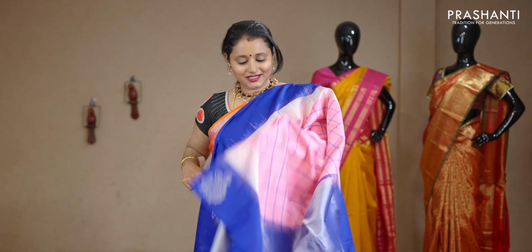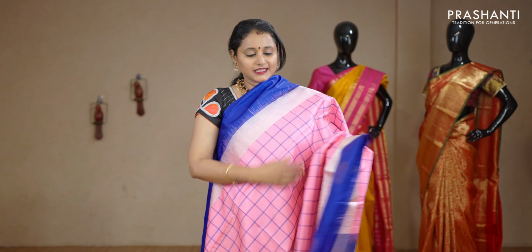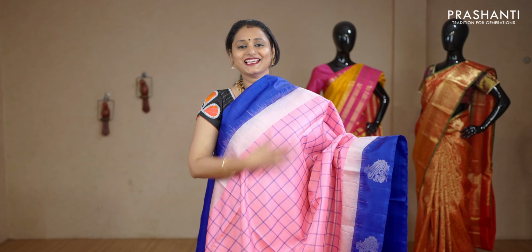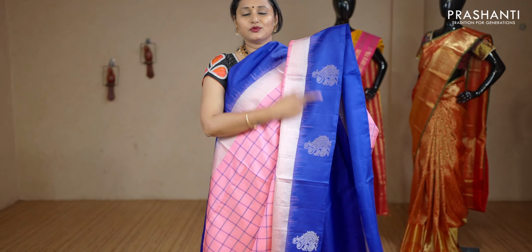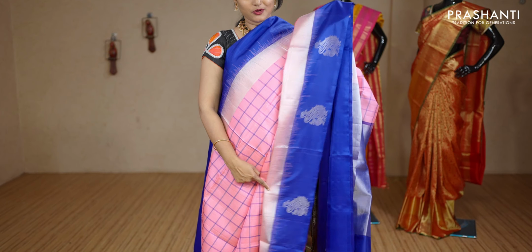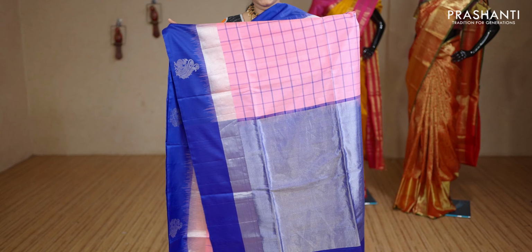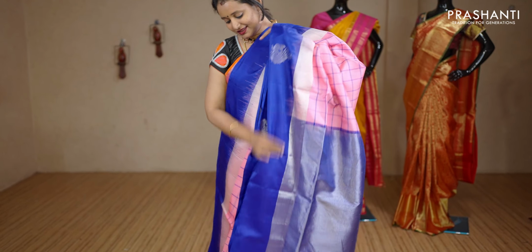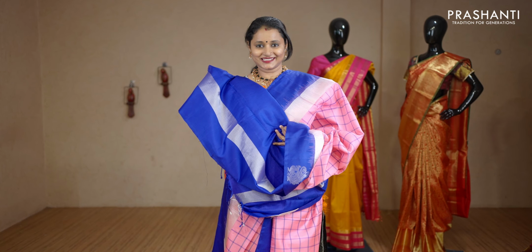This one is a pure soft silk sari from our Mathuram collection. It's baby pink with royal blue contrast borders on either sides. The body has got checked pattern with zari and butta style border towards the bottom part of the sari. That's the pallu, contrast rich silver zari woven pallu. And this has got a royal blue plain blouse, priced at 7,960.